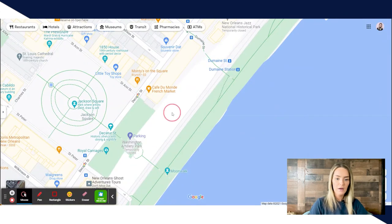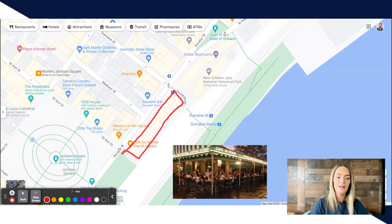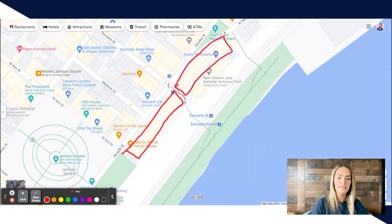Okay. Right here, we were just at Jackson Square, right? And walking along the Mississippi River. Cafe du Monde and the French Market right here. This is an absolute, and it actually creeps over here. You absolutely have to check out the French Market.